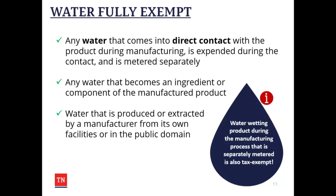Any water that comes in direct contact with the product during manufacturing, is expended during the contact, and metered separately can be fully exempt. Any water that becomes an ingredient or a component of the manufactured product is also exempt, as well as water that is produced or extracted by a manufacturer from its own facilities or in the public domain. Water wetting product during the manufacturing process that is separately metered is also tax exempt.